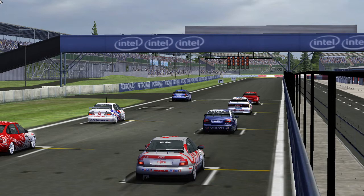So, like I say, 12 minutes of action coming away. There's the final car on the grid. Headlights are flashing already on the grid from the Audi, so we'll see what happens on this one. Lights on the gantry, here we go. And we get a green.